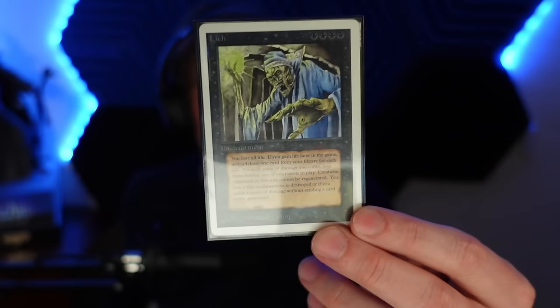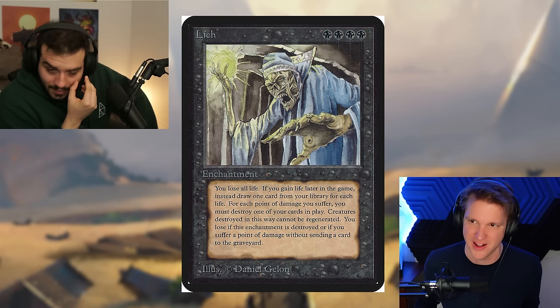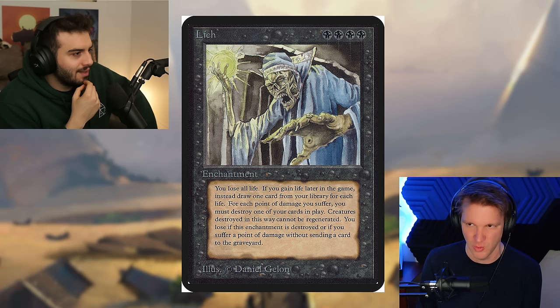I'm holding up my copy of Lich to the camera right now. This is one of the ones I have. This is an unlimited Lich. And this card, fringe play at best, but you could do really cool things with it. Like, if you have a Black Lotus, you could get this out on turn one before the opponent had anything to attack or damage you with.